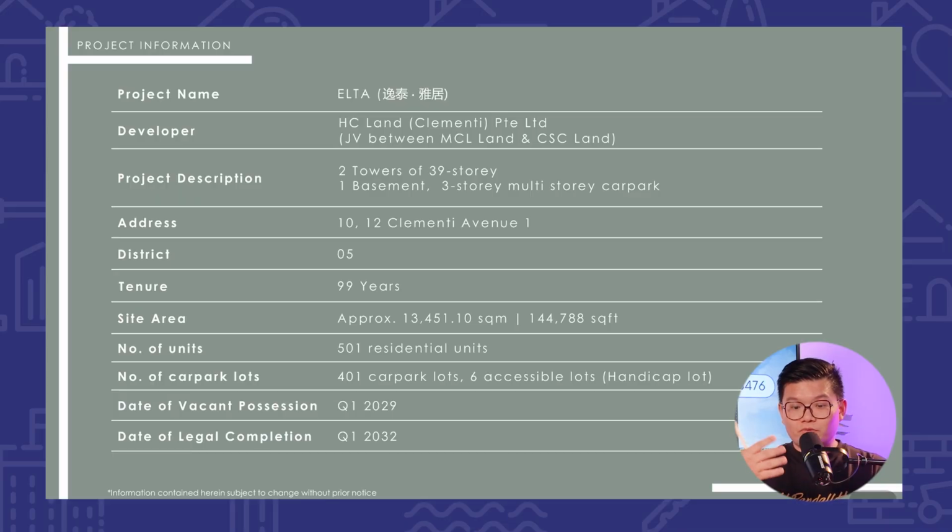So in ELTA, in the project information, we have 2 towers of 501 units in total, with a 3-story multi-story car park and a 1-story basement. 401 car park lots with 6 accessible lots. So we are expecting a vacant possession of first quarter 2029. Let's take a look next into our unit mix.